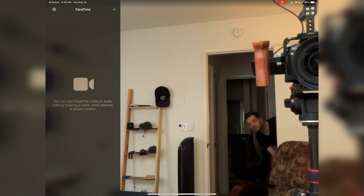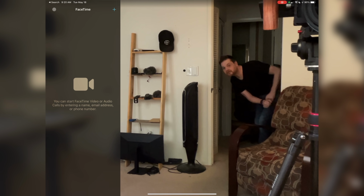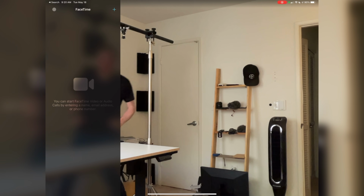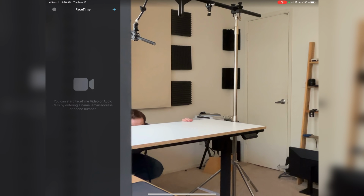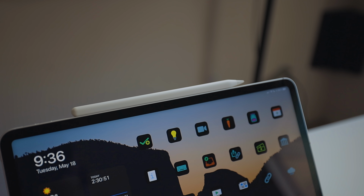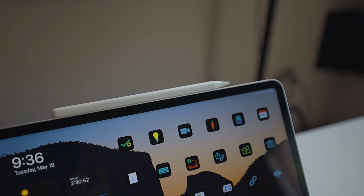Any third-party apps can update and support Center Stage. I know WebEx already supports it, so your video conferencing app of choice should have no barrier to entry when it comes to supporting Center Stage. I know a lot of people want Apple to move the camera to the long edge, the top edge if it's in the keyboard case, but that's where the Apple Pencil charger is and magnets, so I don't think that would really work out. And honestly, I think Center Stage is a better trade-off.